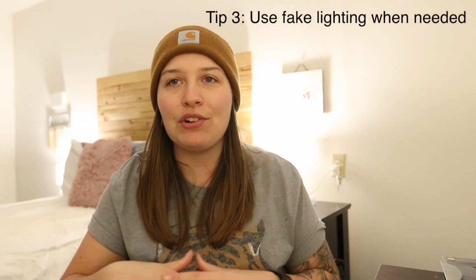Tip number three, let's stay on lighting really quick. Don't be afraid to use ring lights or aperture lights, things of that nature, even lamps. Like these two lamps are doing me justice in the background, and I have one in front of me along with a small ring light, just because it is almost 10 p.m. and it is very dark in here, but there's plenty of fake light, like lamps and such, that you can do so much with.